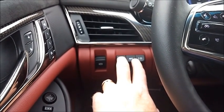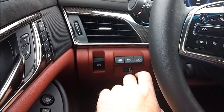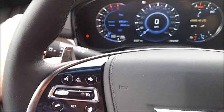I can't get the camera to focus. I don't know what's going on. Anyway, I really like these. They're very, very useful, and I like the idea. I like that it's so easy to flip through and change. So it's pretty great. So, moving along, we'll look here.